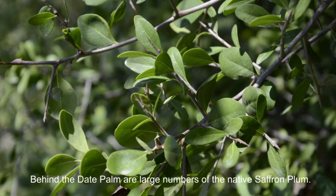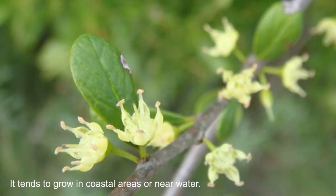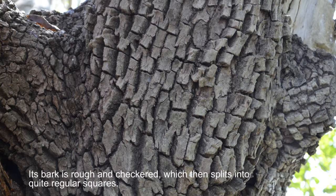Behind the date palm are large numbers of the native saffron plum. It yields a black berry, which is edible and sweet. It tends to grow in coastal areas or near water. Its bark is rough and checkered, which then splits into quite regular squares.